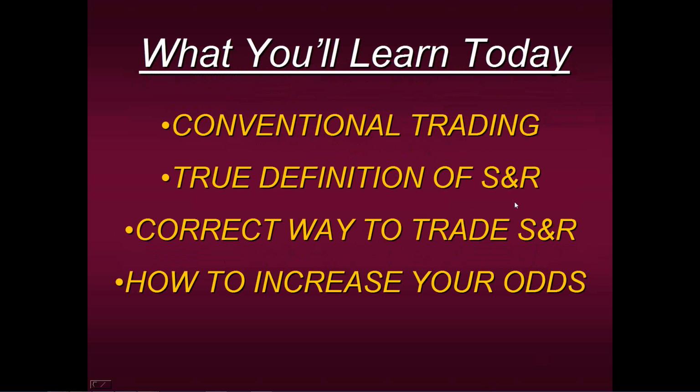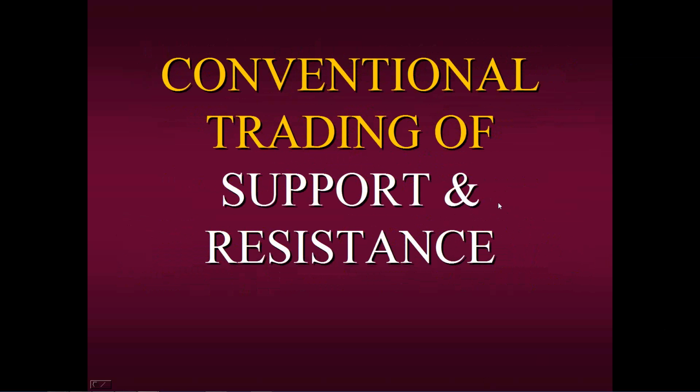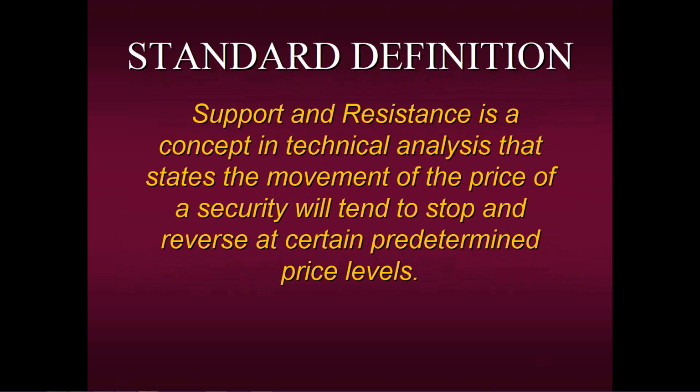All right, so why don't we begin? And let's start off by explaining what the conventional trading of support and resistance actually is. This is the way most of us were taught, myself included. This is the way most of us trade and view support and resistance. Let's start out with a standard definition.